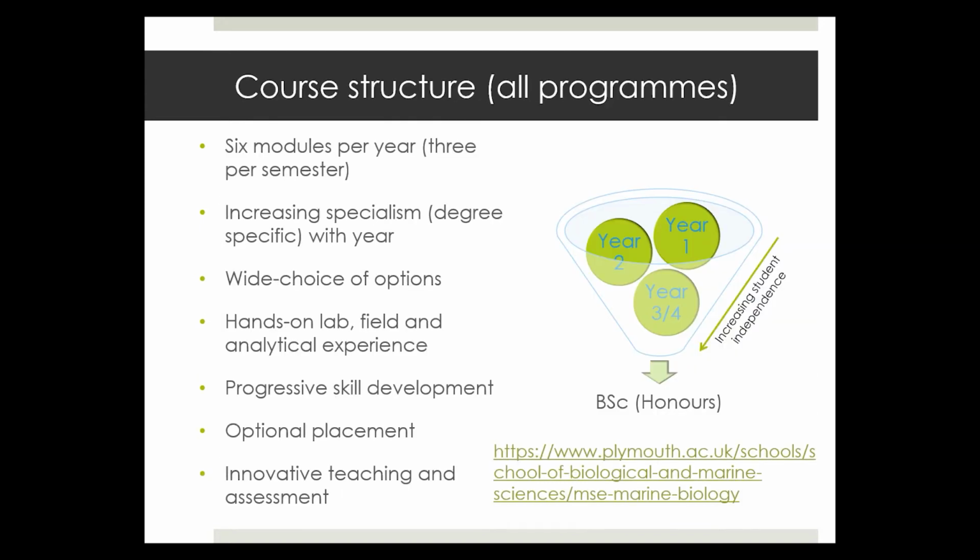Let's take a look at the course structure, which is common across all three of our programs. There are 6 modules in a year, 3 per semester. We have increasing specialism across the 3 years of the programme. So first year is common to all 3 of the programmes. In second year, you start to take on a flavour of the particular degree programme you've chosen. And then in third year, the programmes diverge even more with that increasing level of specialism in the particular area of marine biology you've chosen.